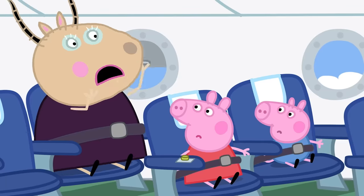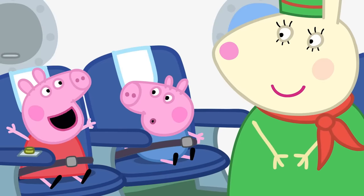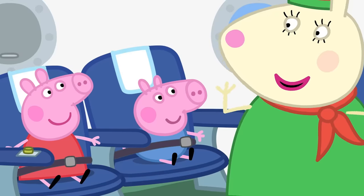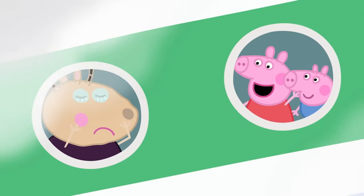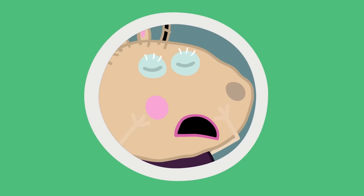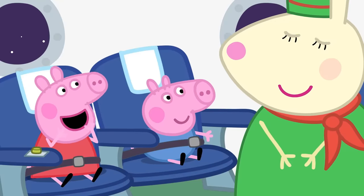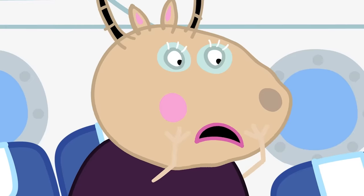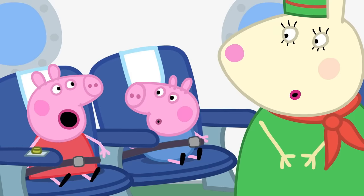Oh, I know what to do. Miss Rabbit, please can you make the plane go really, really high? I don't see why not. Oh! It's really fun when the plane goes high, Madam Gazelle. Look, we're nearly in space. Oh! Too high! Too high! Oh. Can we go lower instead, Miss Rabbit? Certainly. Oh! Oh! Too low! Far too low! Let's do a loop-de-loop. Oh!